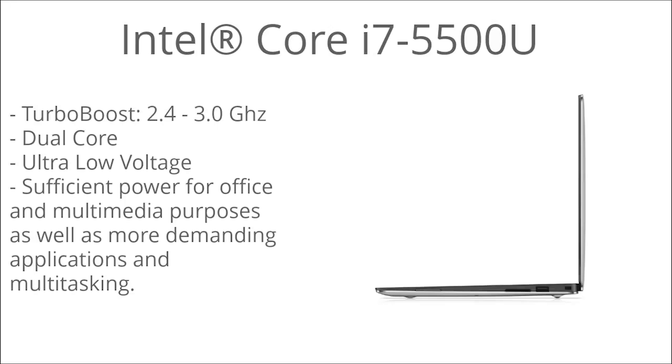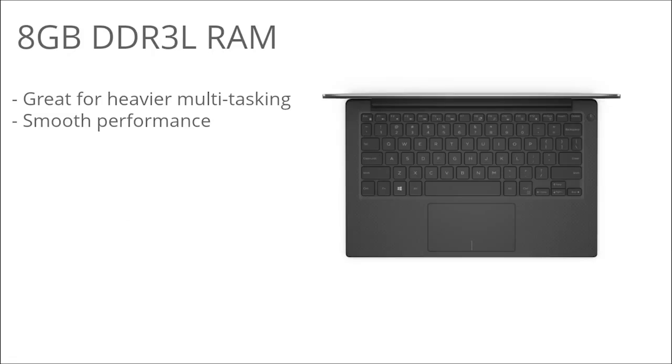This is a dual core processor and it's sufficient for office multimedia purposes, and it can handle more demanding applications and multitasking just fine. There's also 8 GB of DDR3L RAM, so this does add to the multitasking capabilities, and for most people 8 GB is plenty to get the job done, unless you're doing really heavy video rendering or running virtual machines or other memory intensive tasks. You won't need more than 8 GB.